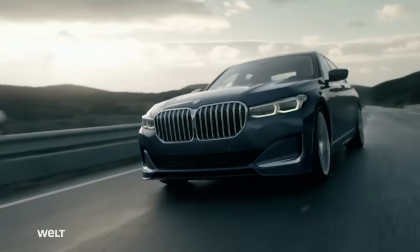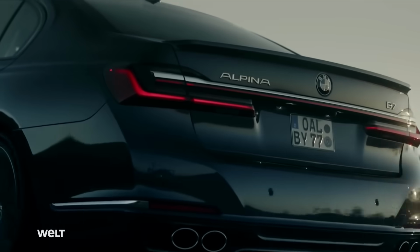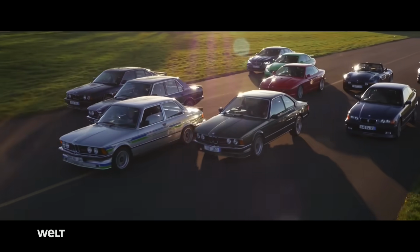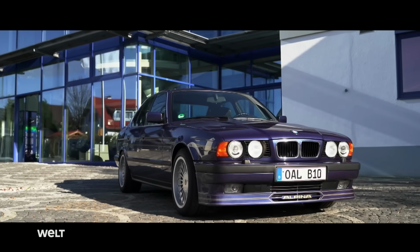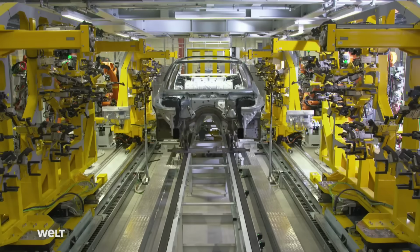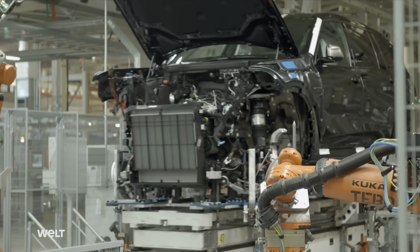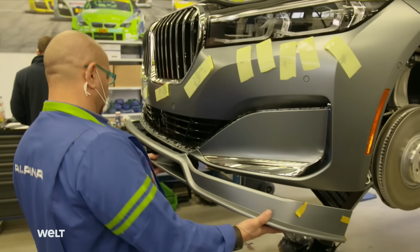That's no normal BMW. This 7 Series model flies the Alpina flag. This vehicle manufacturer from southern Germany is one of the most exclusive automotive brands in the world. Much of the tremendous power boost is already achieved at the BMW plants, and the final assembly ultimately occurs at the factory in the Allgäu. A power symbiosis where the 2-horsepower blacksmiths both benefit.